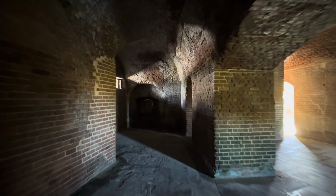As we explore the fort's ground floor, you notice the distinctive vaulted ceilings, self-supporting arched structures made of brick. This architectural choice not only adds aesthetic appeal, but also enhances structural integrity, allowing the ceilings to cover expansive spaces without internal supports.